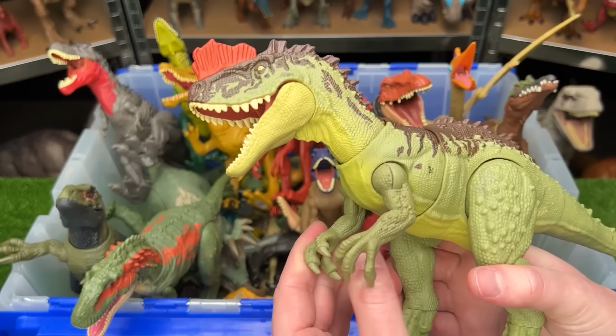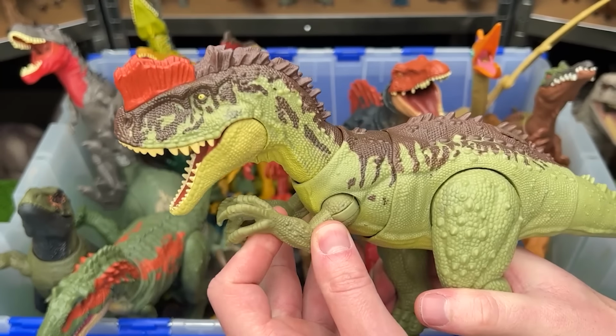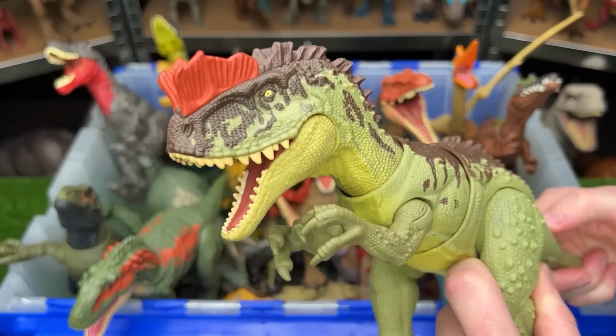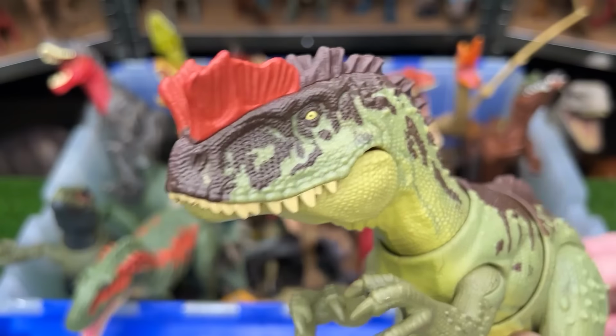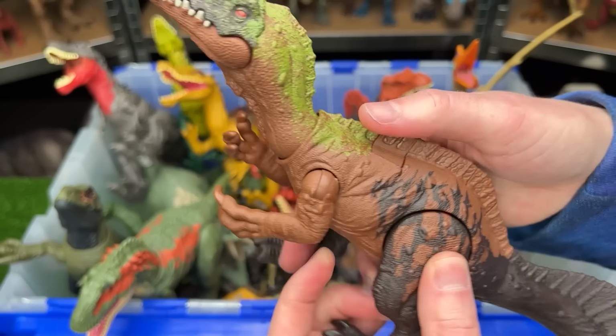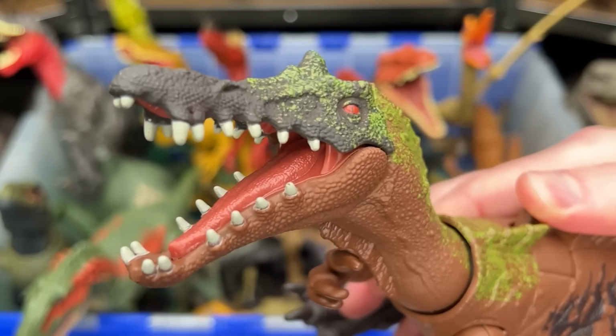Next up is the mighty Yangchuanosaurus figure. This has the green and brown coloring, and you can use the tail to control the head and open and close the jaw. Here is the Irritator dinosaur, and I think it's from the Dino Trackers series. This figure has some really cool coloring, and that same action button on its back for the chomping and roaring.